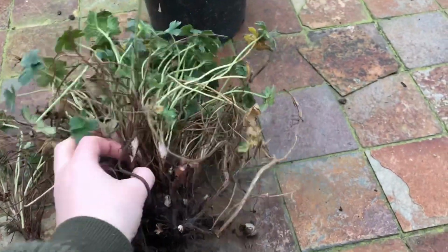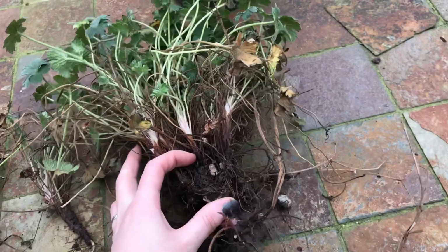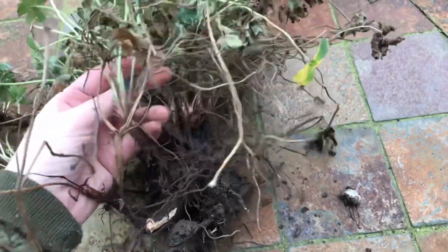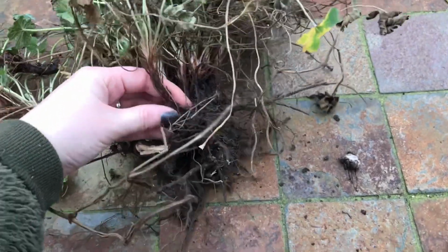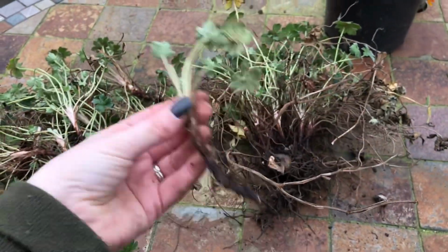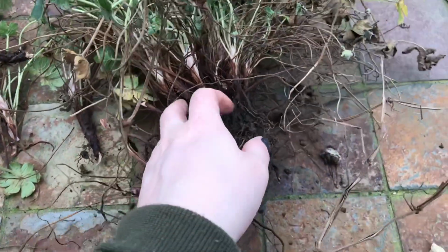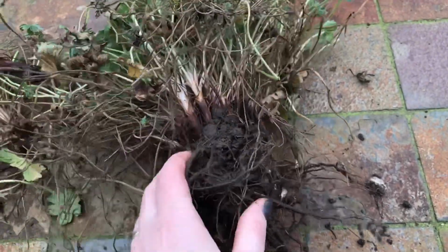If you look at this plant here, you can see where you've got the main root ball, and then all these plants that are sort of attached. So you literally just pull it off. So you pull it down. I've got a bit of root there, and then that'll be another plant. It has this ability to just pop more and more and more, so you can just keep dividing it. Can you see that? So all these will be different plants.